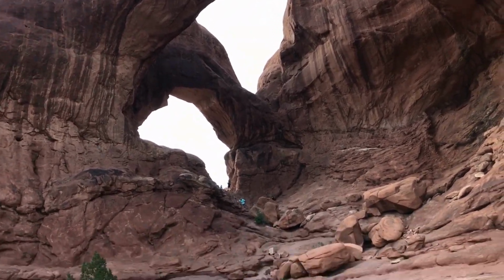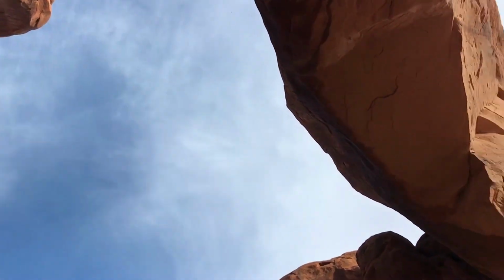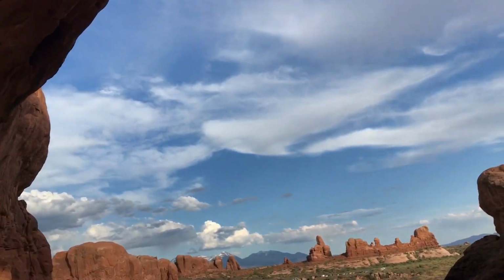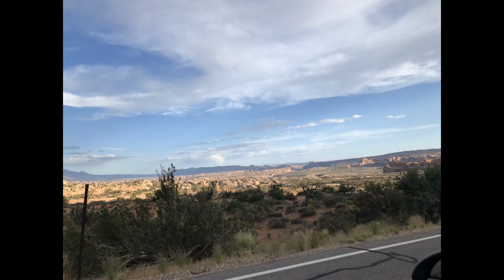Double Arch. So there's the skylight and the double arches. And then out the big main arch. You ain't bad either. And with one last view out across the entrance, my visit to Arches National Park was over.